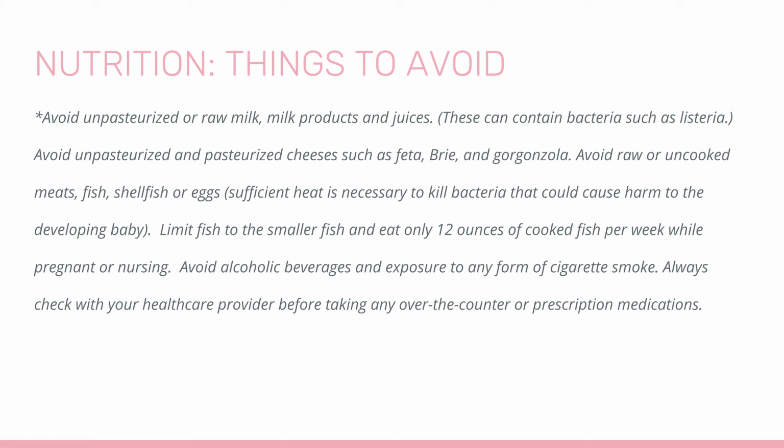I'll let you read this on your own. These are just things that pregnant women should avoid. The main reason we avoid these things is they can be hostile to the baby. And of course, discuss any of your nutrition questions with your healthcare provider, because every provider has a different view on what's okay and what's not okay for a pregnant woman to consume. These are just the recommendations.